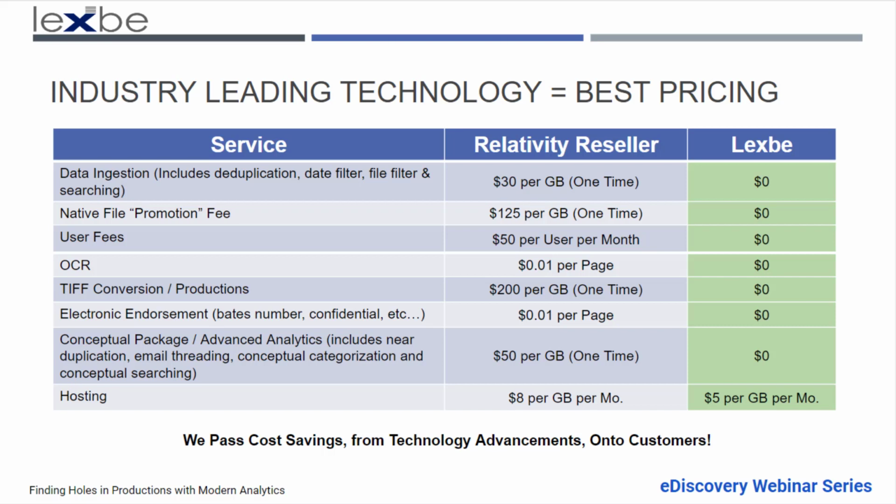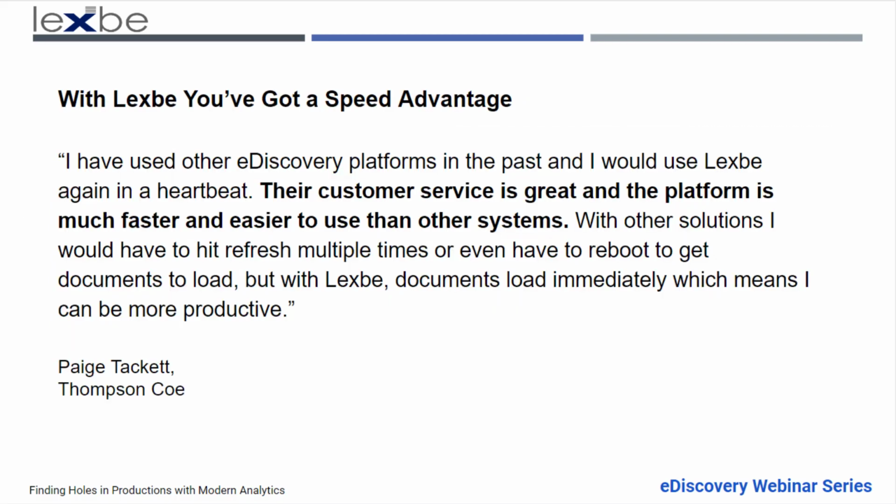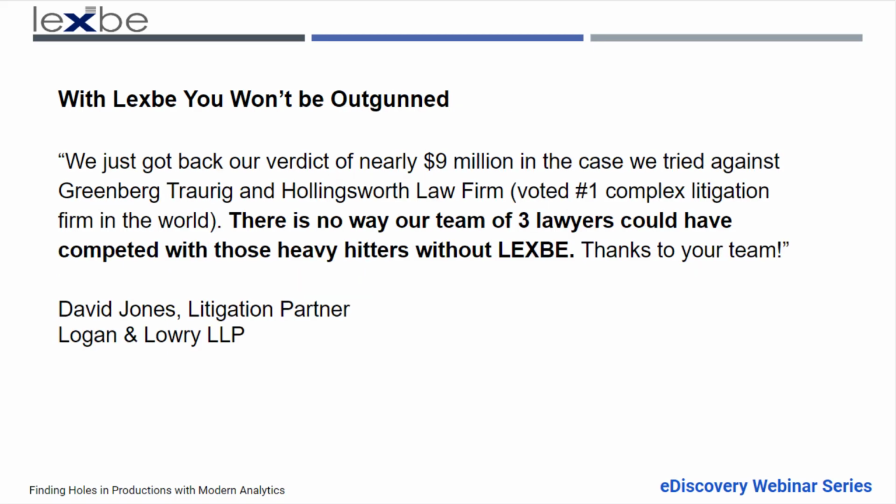And here, I think we're going to show you a couple of examples of some of that value that we deliver. Paige Tackett at Thompson Co. needed Lexi speed to get some productions out the door to meet deadlines. Lexi is lightning fast and gets you from document ingestion to productions in record time. David Jones was concerned he would be outgunned by his AmLaw opposition. He quickly realized that Lexi was a great equalizer and helped him build his best case that delivered a winning verdict.